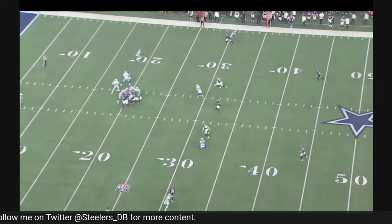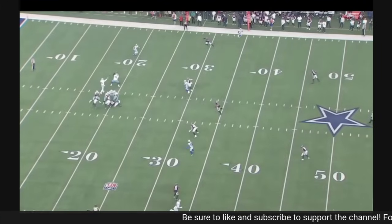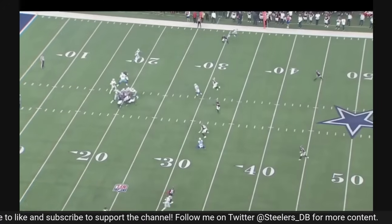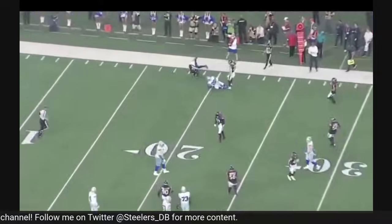Is he going to try to hit that honey hole shot up the sideline in between the corner and the safety, or is he going to check this down to the flat? And you can just watch King's reaction time and understanding of spacing and where he needs to be. Watch how quickly he throttles towards the running back and lays just a booming hit right there.